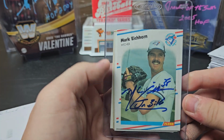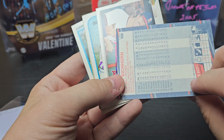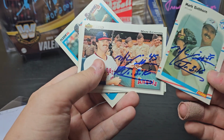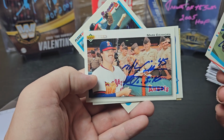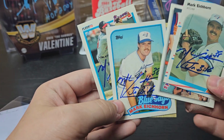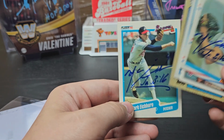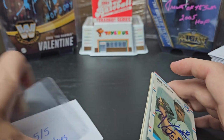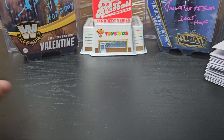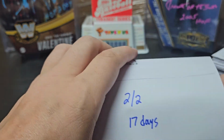All right, Mark Eichhorn. Very cool. It's an 89 Fleer, 88 Fleer every time. This is a cool one. I like this card a lot. He's signing autographs for the troops here. 92 Upper Deck, 89 Topps, 87 Topps, and 90 Fleer. So very cool. I liked him growing up. I watched him a lot, actually. Well, as much as I could, being in Indiana. So, all right. Liberty, Mississippi, 2 of 2, 17 days.